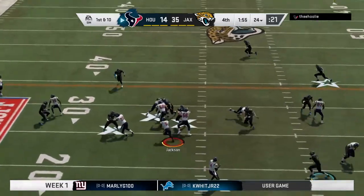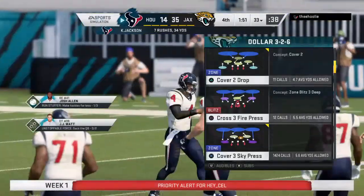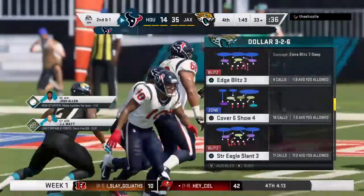On 1st down, Jackson. And this will leave him a yard short. Nice pickup of 9 yards on first down.